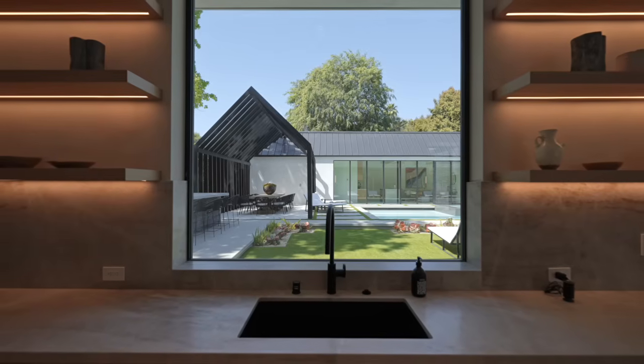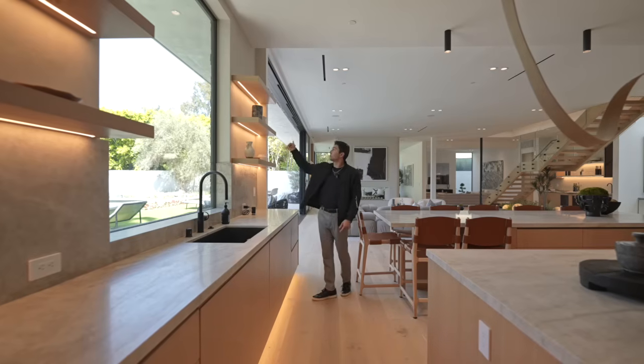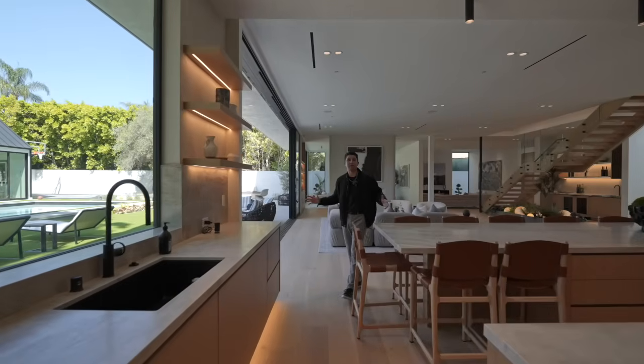Picture window looking at your beautiful backyard and the guest house. And then next to our sink here, 3 more floating shelves, LED lights, same finishes that we've been seeing. And that was everything. There was a lot to this kitchen. I'm almost out of breath already.